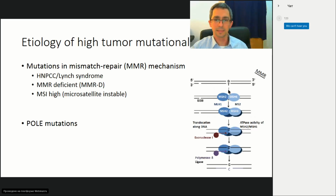What the mismatch repair system does in a normal person is that when there is a mismatch of nucleotides, it fixes it and switches to the right nucleotide combination. But when there is a defect in this system, we call it MMRD, MMR deficiency, and also microsatellite unstable tumor. There are areas called microsatellites that become shorter or longer. Therefore, it's called unstable. When the mismatch repair mechanism is not working, many new mutations appear.